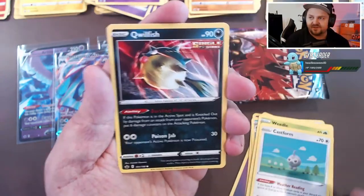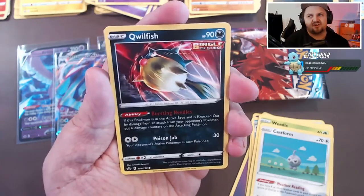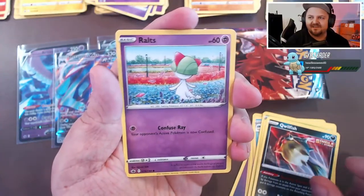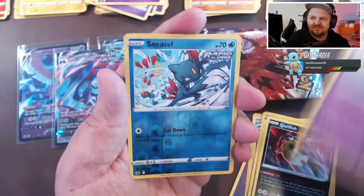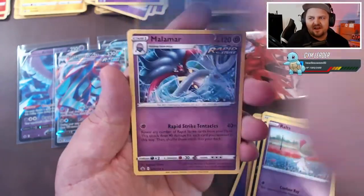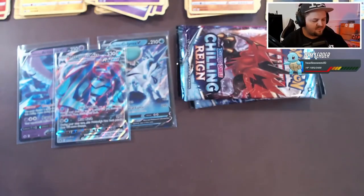We got Quillfish. This is a new card. Kind of just busting out of the water. Well, Ralts playing in the field. Reverse Holo Sneasel. Very Fruit Ninja. And Malamar again. Womp womp.